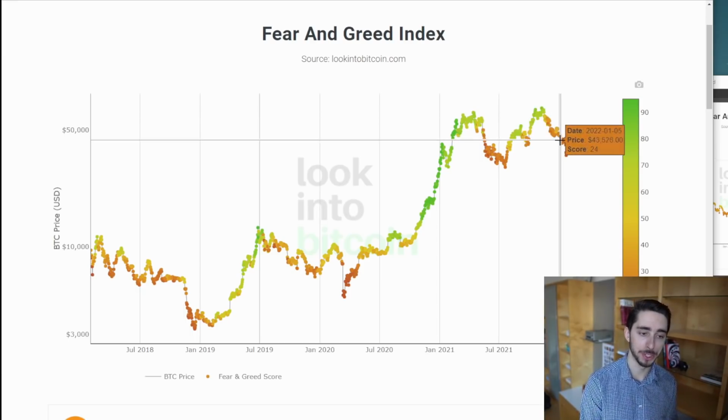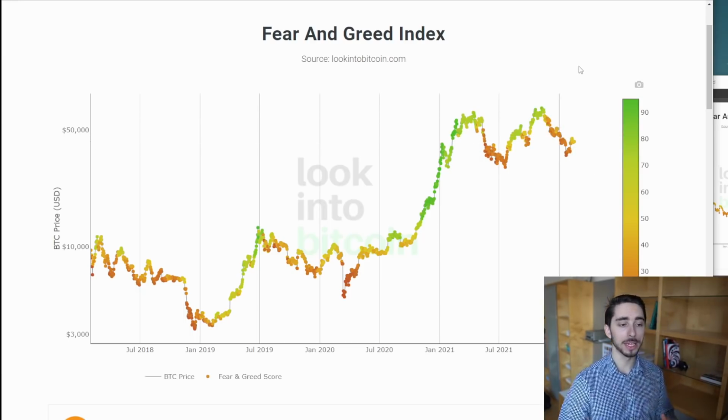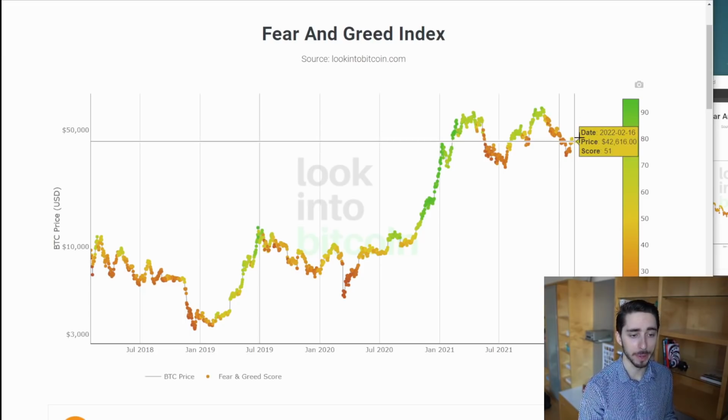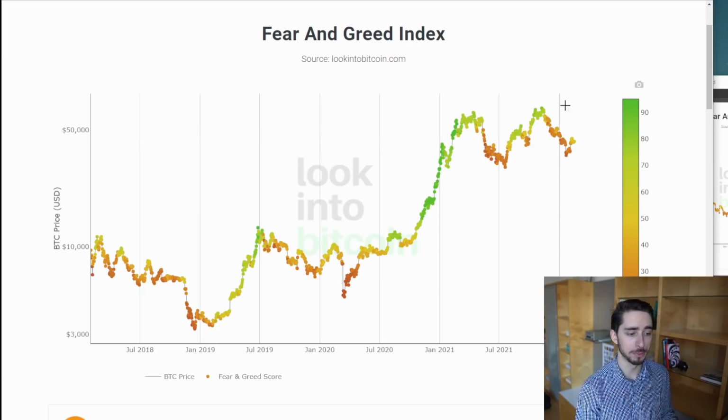And then of course that changed here, right? When we started to get into those fearful numbers back down in the low single digit range below 15 points, right? We needed to wait until we saw those yellow figures, right? As we can see here, we're back up to the 50-point score where prices are moving higher.